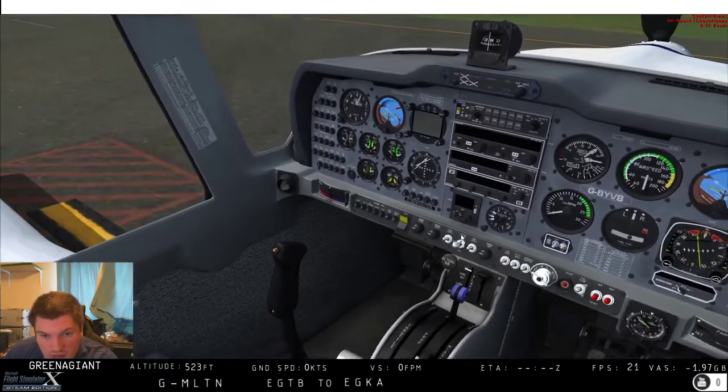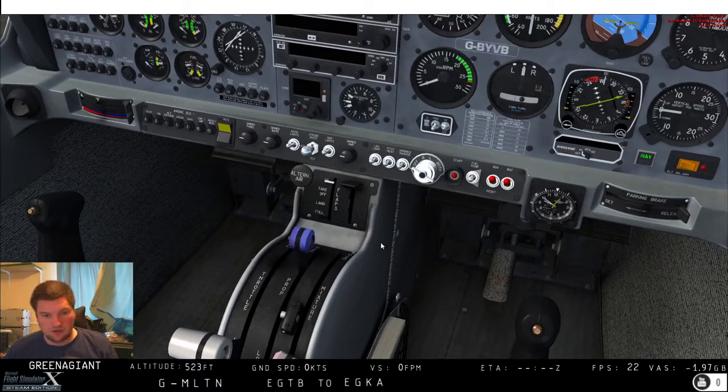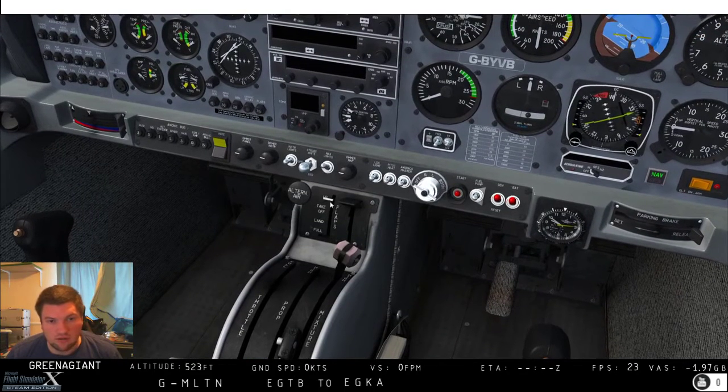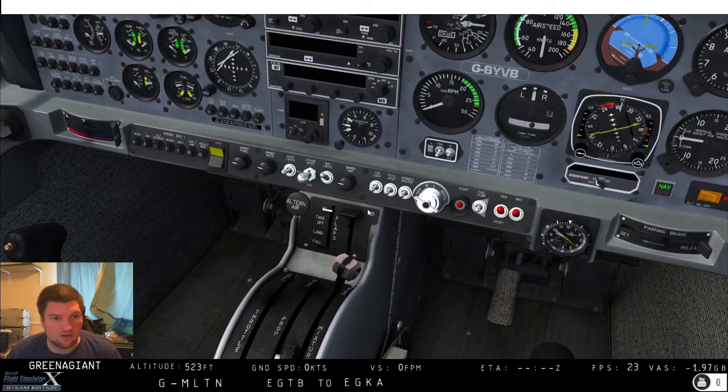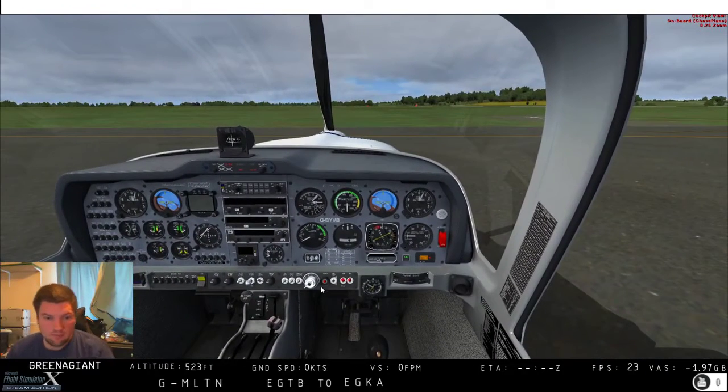So what do we want to do? Right, well, first of all, let's get ourselves fired up. So brakes are on, battery is on, mixture can go to rich, prop can go to low, and nav lights can come on. We don't need the avionics on just yet. Fuel pump can come on. And starter, magnetos can come on. So, clear prop.